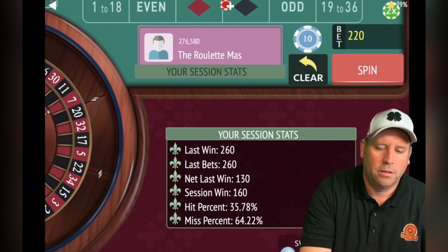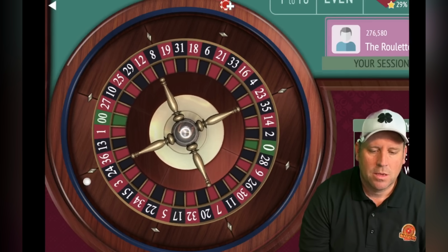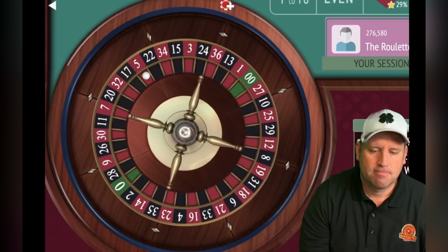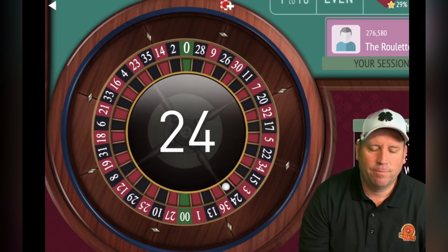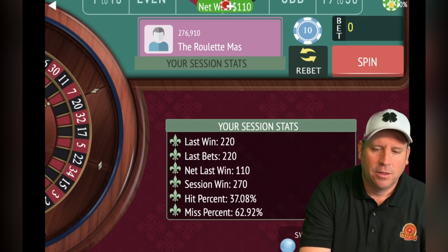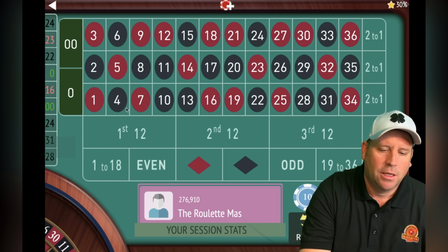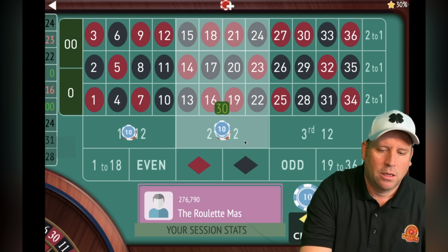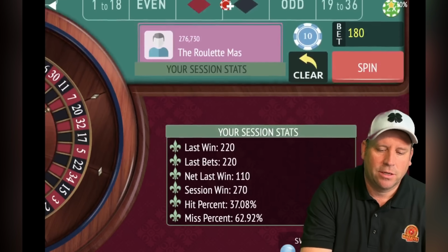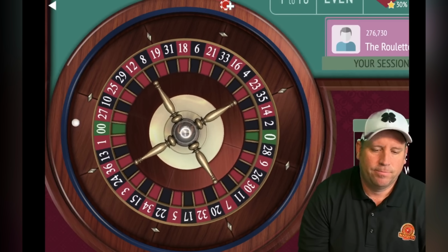All right. Here we go. Okay, that's another win. That was at 110. So now we need to check our profit. We're not quite there, so we need to go from 110 back 2 units to 90. And let's go ahead and spin. Let's check our balance first. We're at 270, and we have 90 on each.